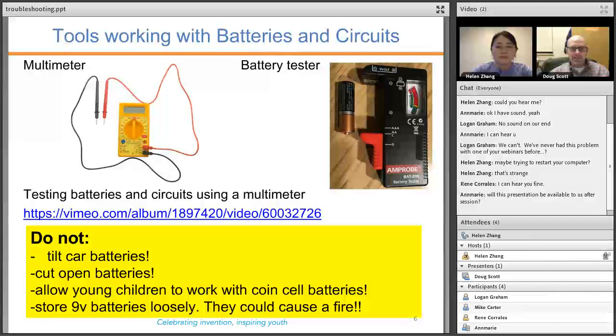On a multimeter, you can perform the same task and get voltage readings, but the battery tester is a nice, simple way to test really quickly. So both of these tools are pretty useful in a shop or in a school setting where you're doing any sort of circuitry.